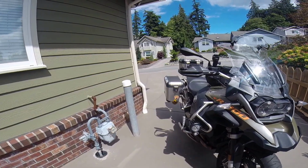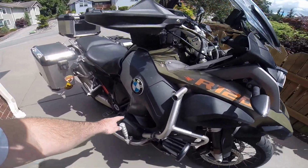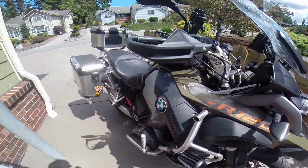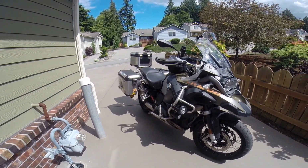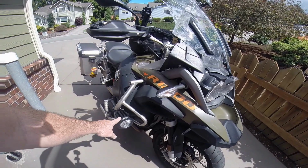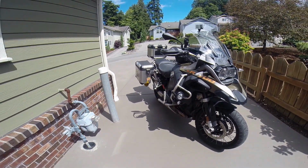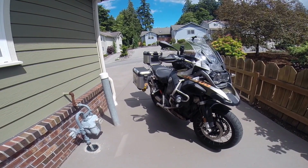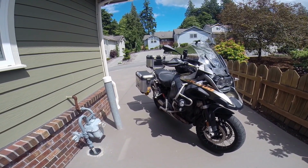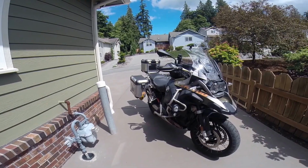I put on some highway pegs from Adventure Designs. It's an alternative place to put my feet. Since the Alaska trip, I've added these Denali LED driving lights for just a little bit more deer spotting coverage for all those early mornings that I spend on the road.